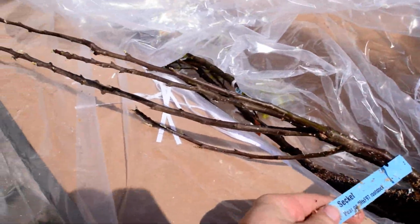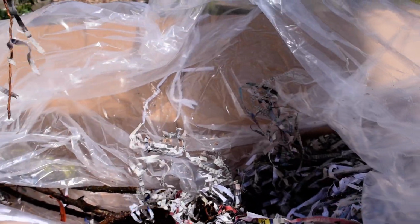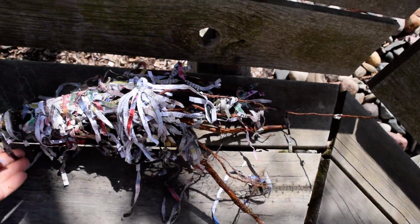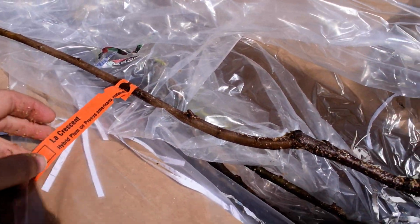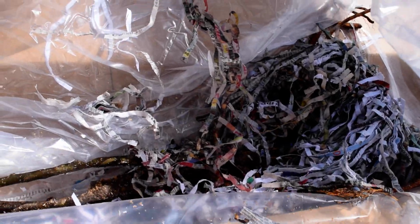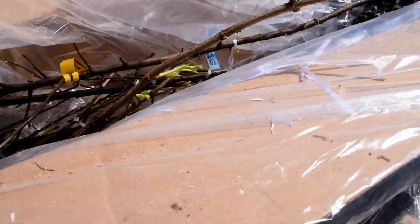Ooh, this is the pear tree. So this is the Seckel pear. That guy's gonna go out front. I need to be quick and careful about this because I can't let anything dry out. Alright, what do we have here? My La Crescent plum. Oh wow, this mother's huge.